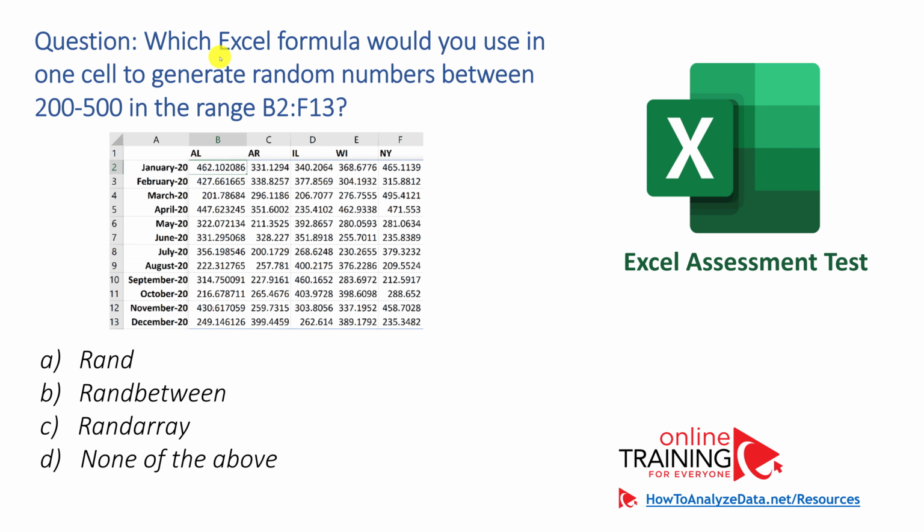Let's look at the question: which Excel formula would you use in one cell to generate random numbers between 200 and 500 in the range between B2 and F13? It shows you a sample of the random values, which have values after the decimal point, and the range we're looking at between B2 and F13 populated with numbers in the predefined range. And there are 4 choices. We have RAND, RANDBETWEEN, RANDARRAY. All 3 of those are valid Excel functions. And choice D is none of the above. So how would you answer? What do you think is the right choice?